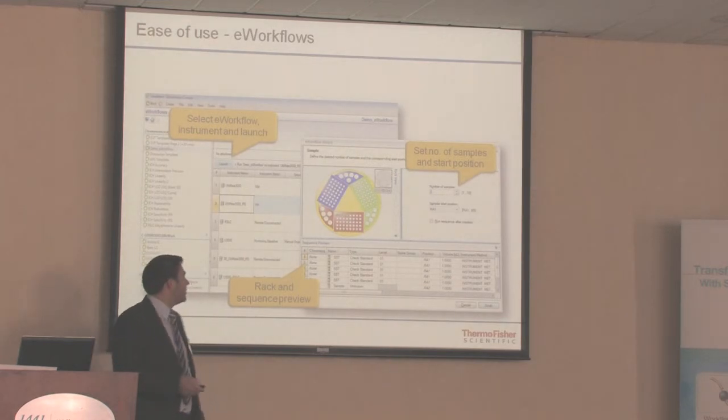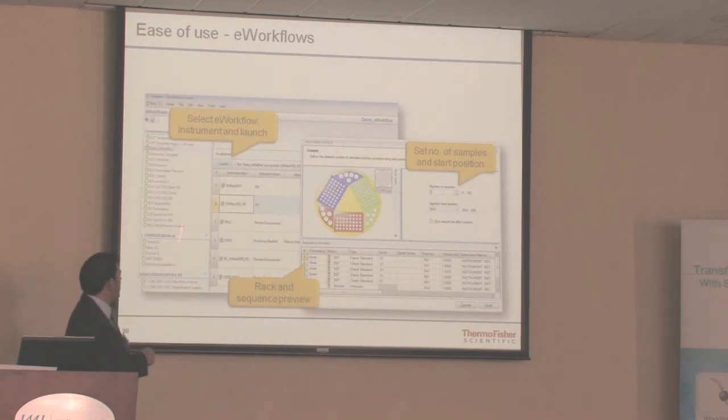The next steps, well, you can't really see it on the resolution here, but this is a list of e-workflows. This is a list of instruments.